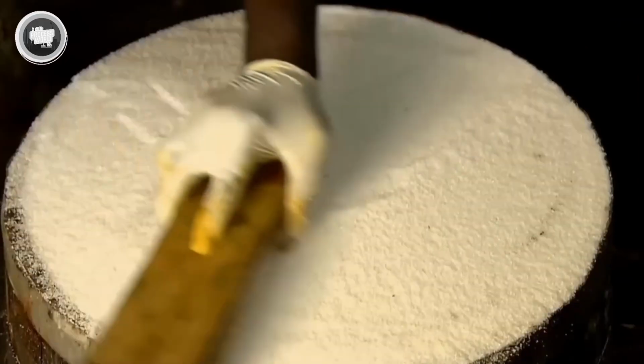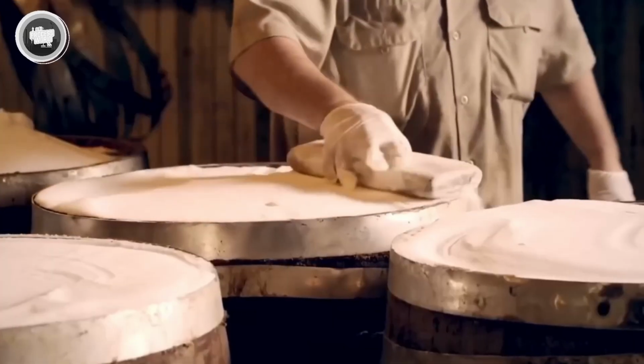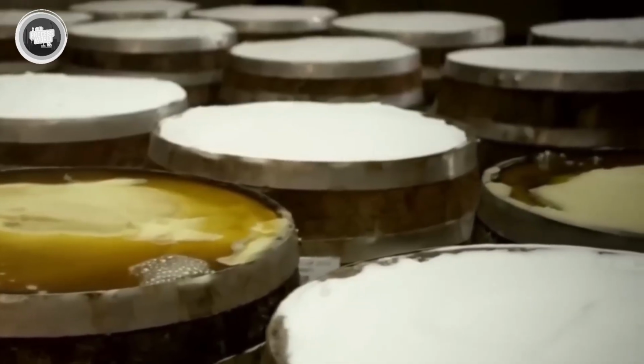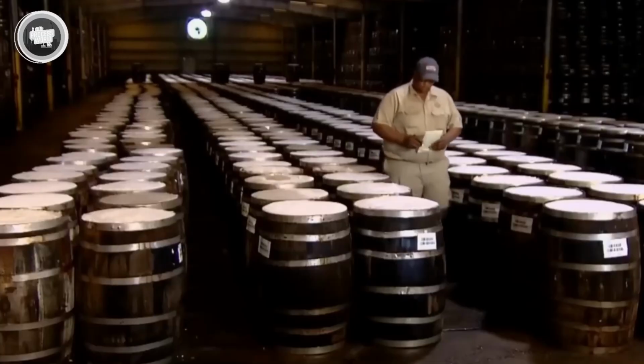over the top. That salt hardens naturally, forming a tight barrier that keeps the mash protected for years. Inside, the peppers slowly ferment, developing deeper flavor and aroma as the oak allows just the right amount of air to pass through. No chemicals or heat are used, only time.